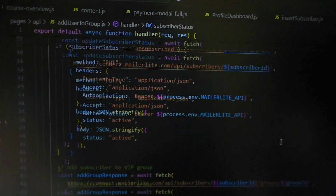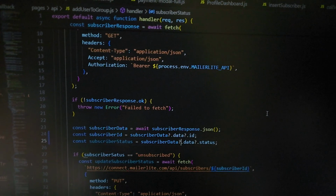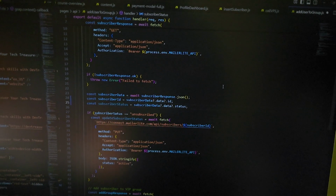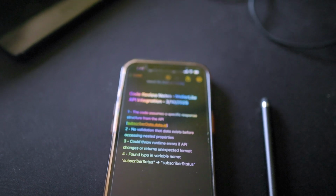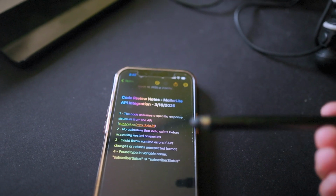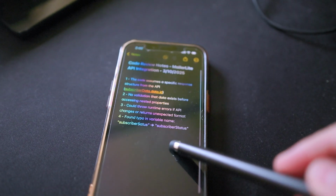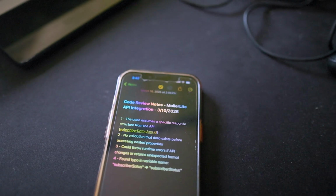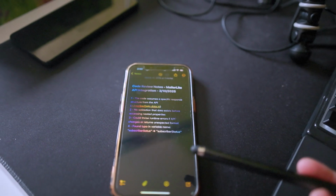And once you go over this entire code and make sure everything is fine, you have to keep notes of your mistakes. You can do that on your laptop, on a notepad, or I prefer you do them on a mobile phone, because having these notes accessible anywhere would really help you resonate and probably fix these mistakes unconsciously later on. So I have these noted over here. You can see my notes for MailerLite API integration for today. And here you have them, and later on you won't make these mistakes, okay?